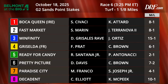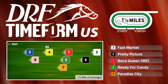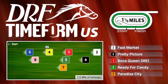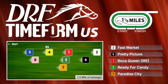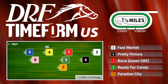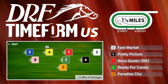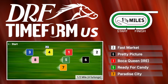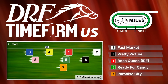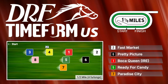Let's take a look at the Timeform US pace projector for this race because I found this pace scenario to be a little tough to read, and I'll be interested to see where the number 5, Ready for Candy, is placed because she did take a field gate to wire when she went this distance at Saratoga to break her maiden over the summer, and they did rate her in her most recent start, that Winter Memories en route to victory, Mike. But she does feel like she's one of those in this field that has the tactical speed to go forward if they want to use her that way, and I didn't feel like any of the horses that were shown ahead of her on the pace projector would necessarily have intentions on making the front end. I'm going to agree with that.